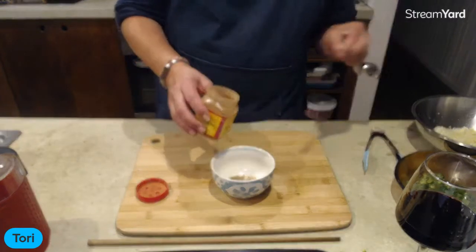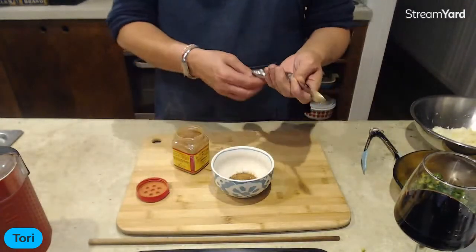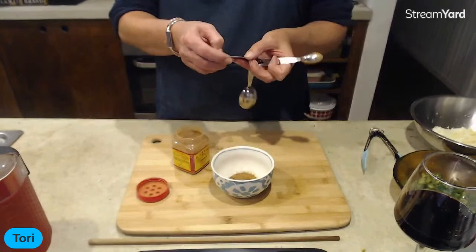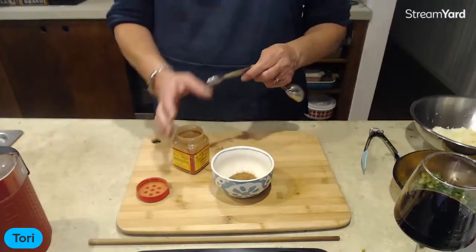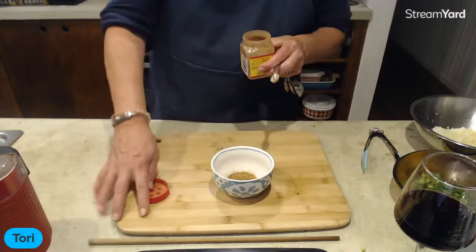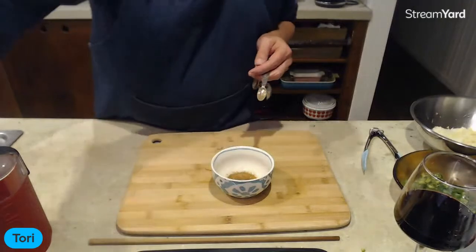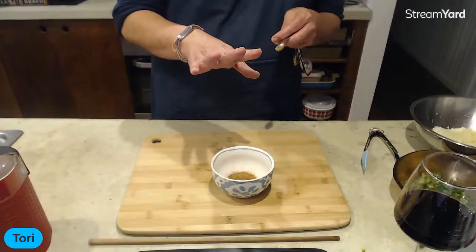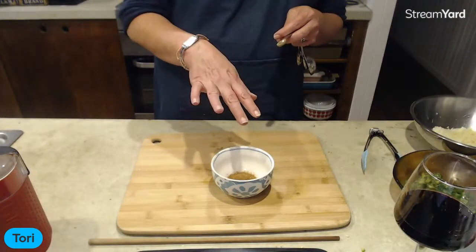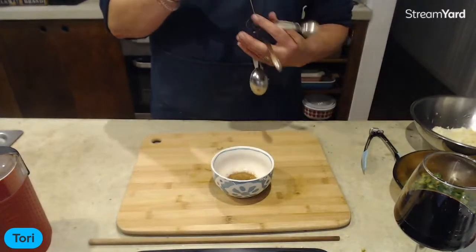So 3/4 of a teaspoon of cinnamon. So we're putting in 1/2, and then 1/4. What have we got? We've got the cloves, the ginger, the coriander seeds, the cinnamon, and a teaspoon of sweet paprika.